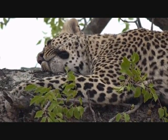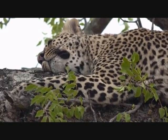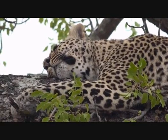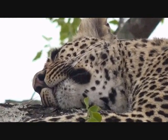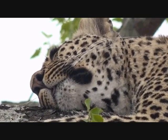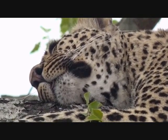And it will depend on a number of different things. Of course, availability of food is a big one, because if there's no food in their area, they're going to have to venture out of their territory into someone else's in order to search for food. But it's very, very difficult. I don't think there are any exact defining features of a leopard's territory.